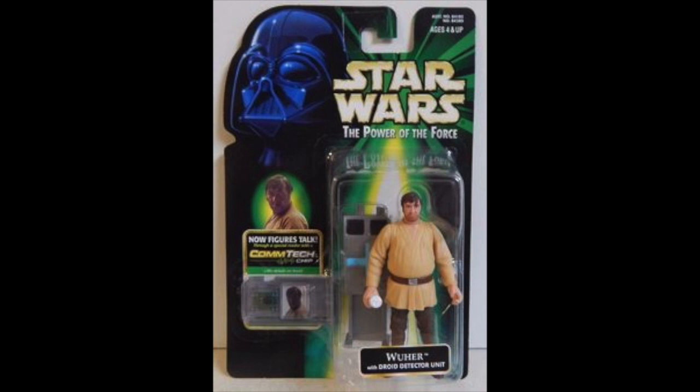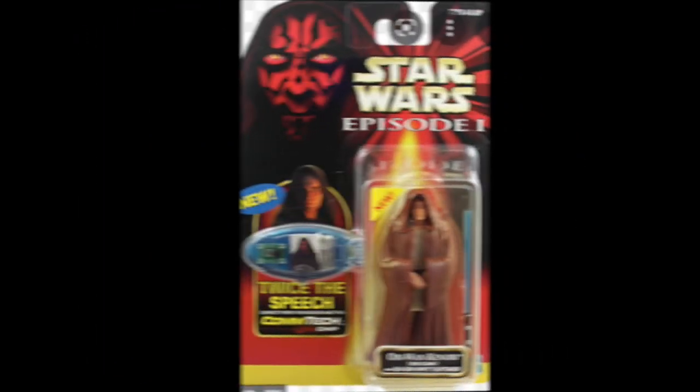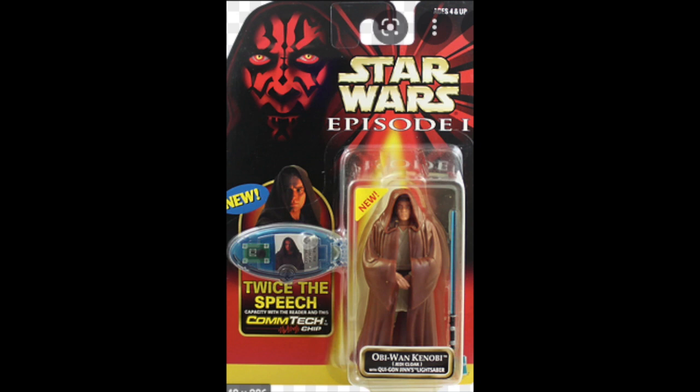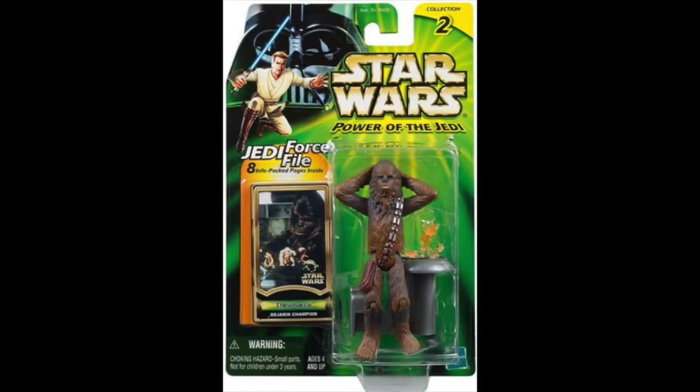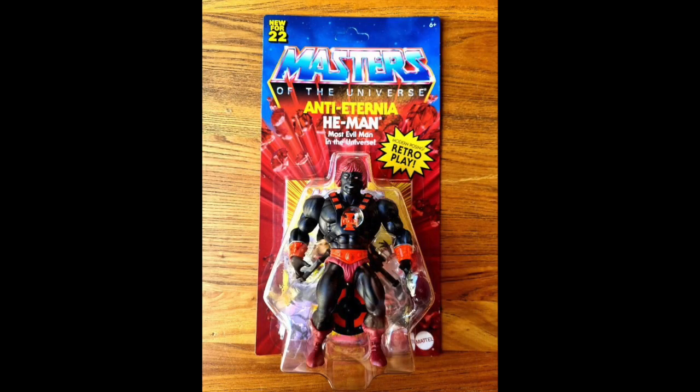So this specific Chewbacca figure we're talking about is part of the Power of the Force line from around 1999, right before Episode 1, Phantom Menace, came out. All of the figures came with a Comtech chip. When Episode 1 came out, all of those figures had a Comtech chip, but after a year, it was going to get a Comtech 2.0, hence calling out that the existing feature was now better. It now had twice the speech. The additional reason is, without a branding change, you wouldn't know that this figure features a brand new update to the feature. But when the branding on the package is changed, you don't need this.